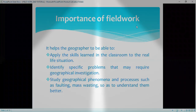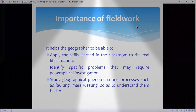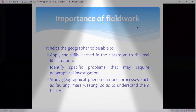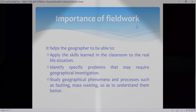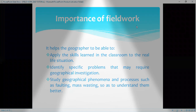So fieldwork, as you remember in my first tutorial when I was introducing this topic, we said that fieldwork is an activity that is done outside the classroom, whereby geography students use the environment as their laboratory to perform various skills they have learned in the classroom. Are you together? So it gives learners that opportunity to go hands-on, whereby you are in a position to apply whatever you have acquired from the teachers, whatever you have read from books, or whatever you have learned from the internet. You now are in a position to apply them.